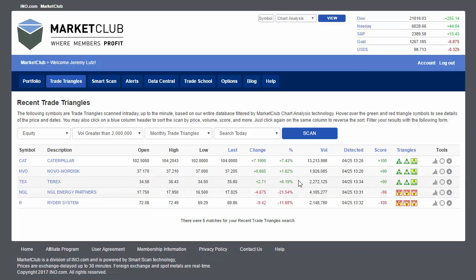And I can tell you, one of the questions I really get asked a lot is, how do I narrow this field down? And I can tell you right now that Caterpillar and Terex with the 7% gain and 8% gain were obviously a huge gap up to the upside. So I kind of want to stay away from that because that's a little bit of volatility around the earnings. But we do want to take a look at Novo Nordisk.